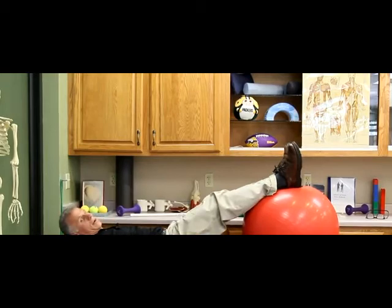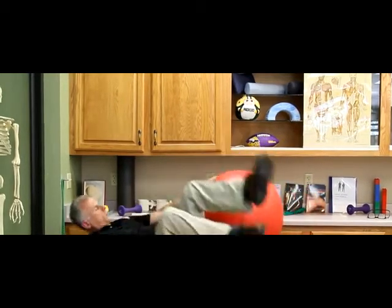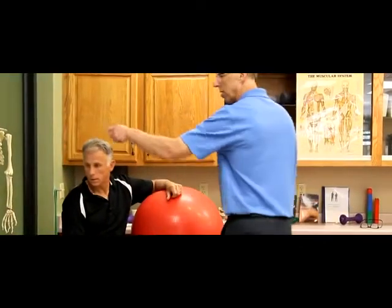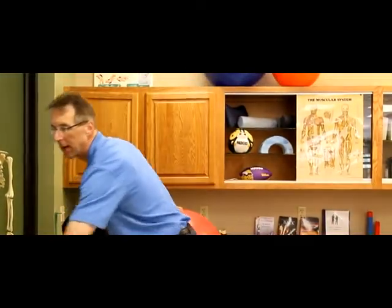So that's a great way to work and focus on those hamstrings. And I would do 3 sets of 10, 3 sets of 20 of those, depending on how aggressive you are. I love doing those. Those are one of my favorite ones. And the last one we're going to do, Brad, is the ball on the wall.